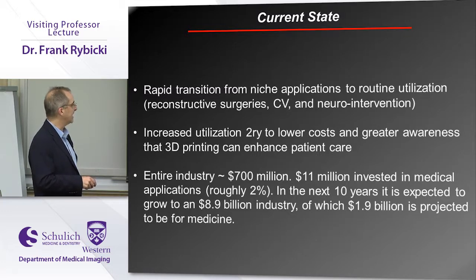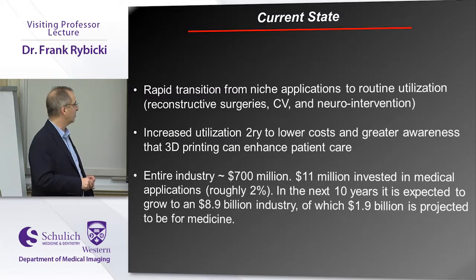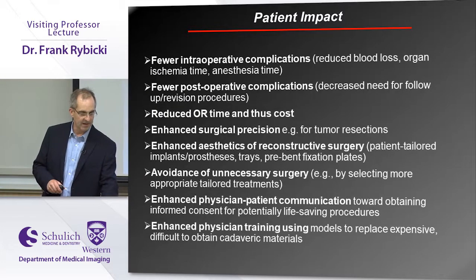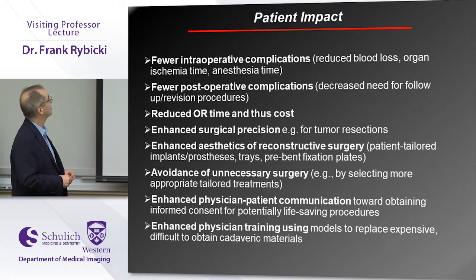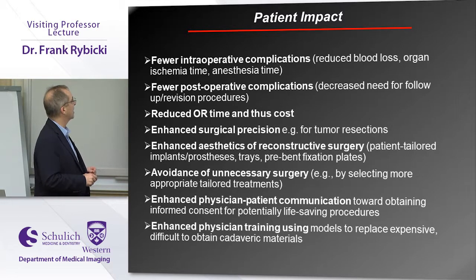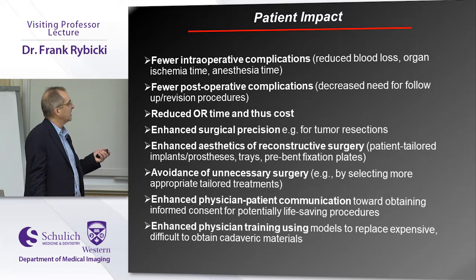There's $11 million now a year invested into medical applications, and all of the trends, like if you read the Forbes or the Wall Street Journal just from the last few years, we're looking at roughly a $9 billion industry for us. And so unquestionably, there's data showing fewer intraoperative complications, fewer postoperative complications. You save a ton of money from the hospital administrative time and OR time and costs.